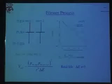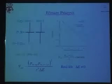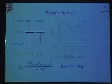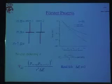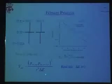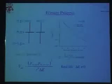Okay, and in real life, these interactions are not quite resonant, and so that gives us the van der Waals dipole-dipole interaction. Nevertheless, small delta E's can make these interactions quite strong.